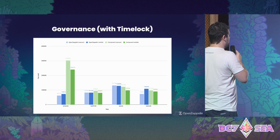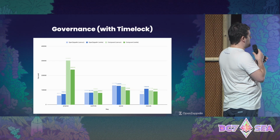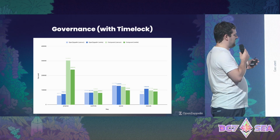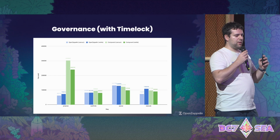One thing that is quite interesting that we see is that for Governor OpenZeppelin, the price doesn't change that radically. The execute is a bit more expensive, but otherwise it stays pretty similar. And there is a good reason for that, which is that in our Governor, we don't use storage that much. We try to reduce it to a minimum.